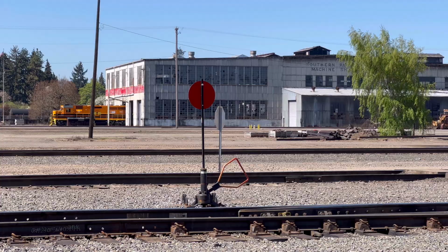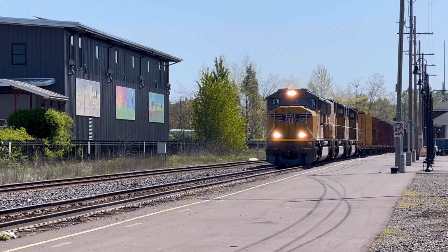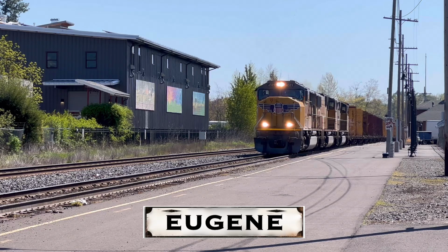Only but a few minutes later, and on the opposite side of the yard, I found a northbound RVEU coming up the WP at CPVP 648. Currently passing the Amtrak depot, this train left Klamath Falls at 2 a.m.